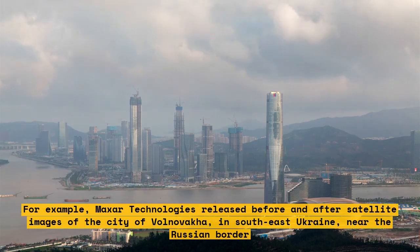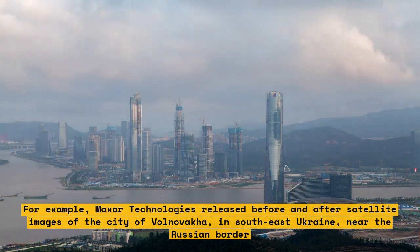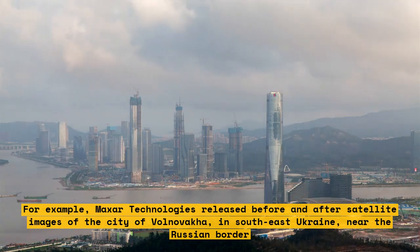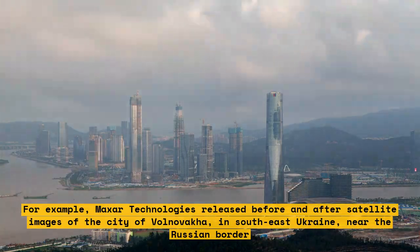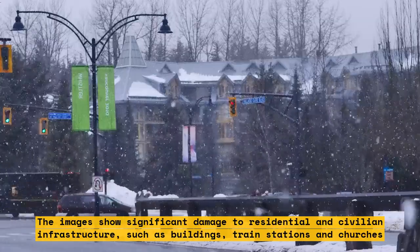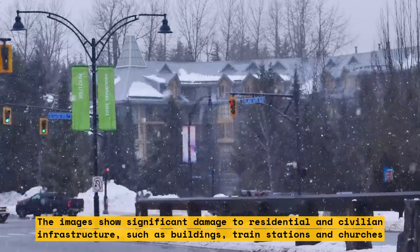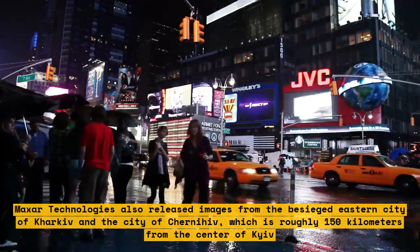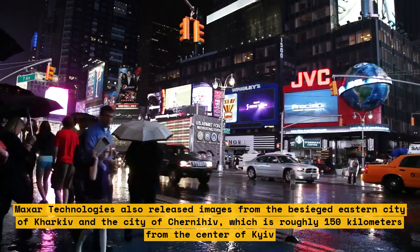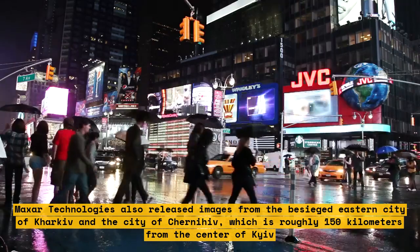For example, Maxar Technologies released before and after satellite images of the city of Volnovakha in southeast Ukraine near the Russian border. The images show significant damage to residential and civilian infrastructure, such as buildings, train stations, and churches. Maxar Technologies also released images from the besieged eastern city of Kharkiv and the city of Chernihiv, which is roughly 150 kilometers from the center of Kiev.